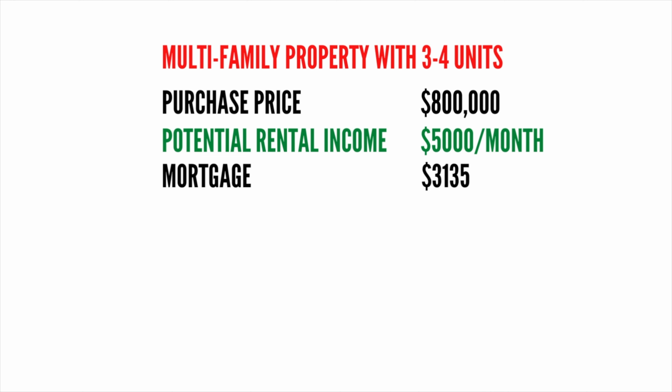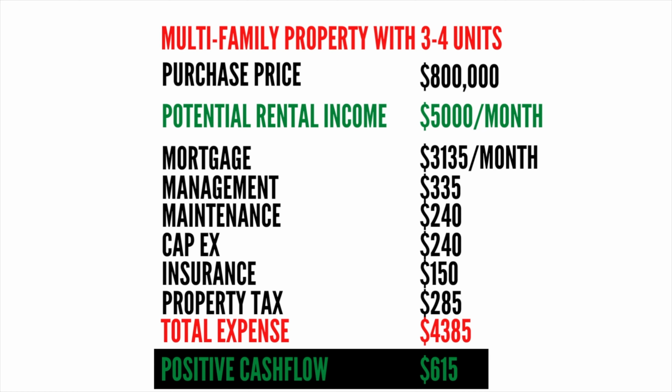If you're looking at a multifamily that you purchased for $800,000, for example, your mortgage payment monthly would be $3,135. And if you add your insurance, taxes, maintenance, management, make it even $1,250 just for CapEx included, you're going to have roughly about $4,385 as your total expense. And if you're generating revenues of roughly $5,000, you're going to have approximately $600 in cash flow.